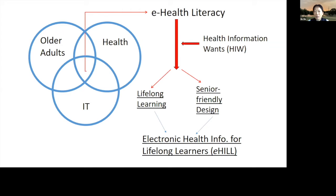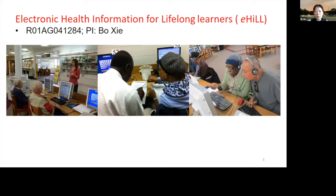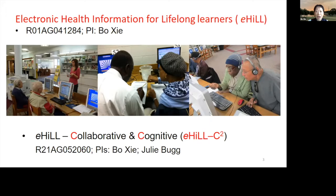Also a very relevant aspect is we want to understand the kinds of health information that patients and their caregivers want to have. Health information wants, HIW, often may be different from what healthcare providers think their patients need to have. We have been working with public libraries and senior centers to provide computer instructions, and we added a component to see whether computer instructions will help older adults improve their e-health literacy and also maintain their cognitive functions.